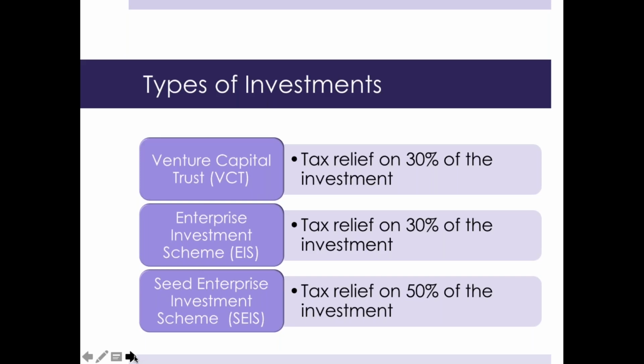But the incentive is that the government gives you 30% of the investment back as a tax relief. So that can be a good way because it's low risk among these three, and at the same time it gives you good tax relief. That would be suitable, of course, for high net worth individuals who have a bit of cash which they don't really need for the short term, or for buy-to-let landlords who also have a bit of cash they don't really need for the short term and want to mitigate this tax change. So that can be very tax efficient.